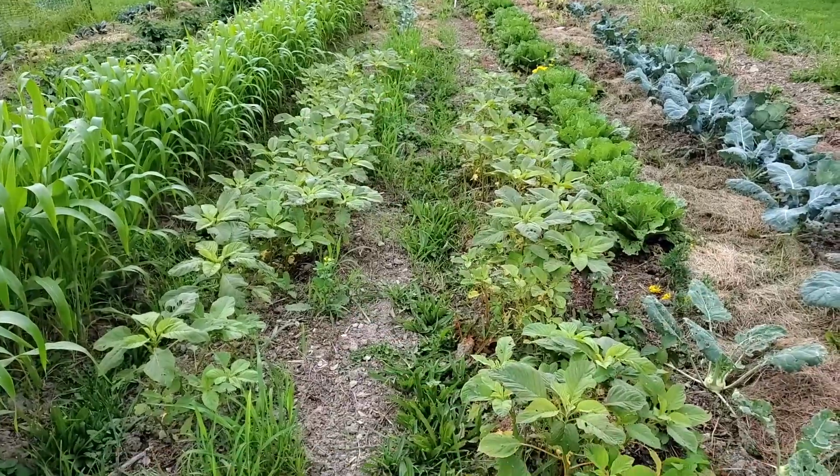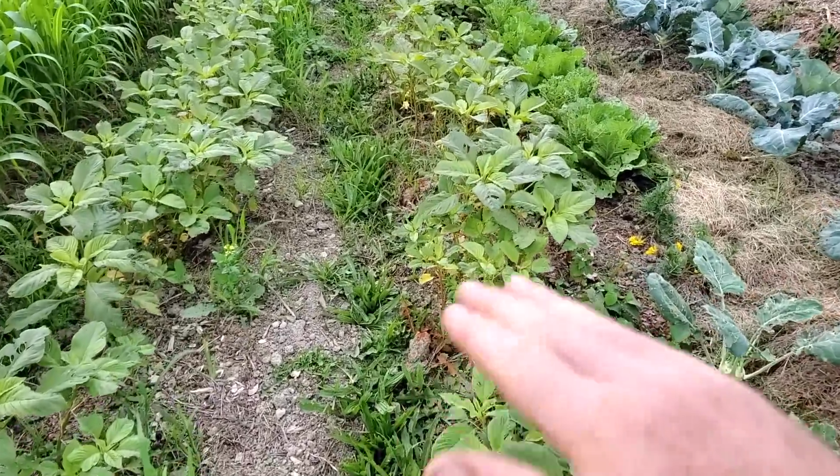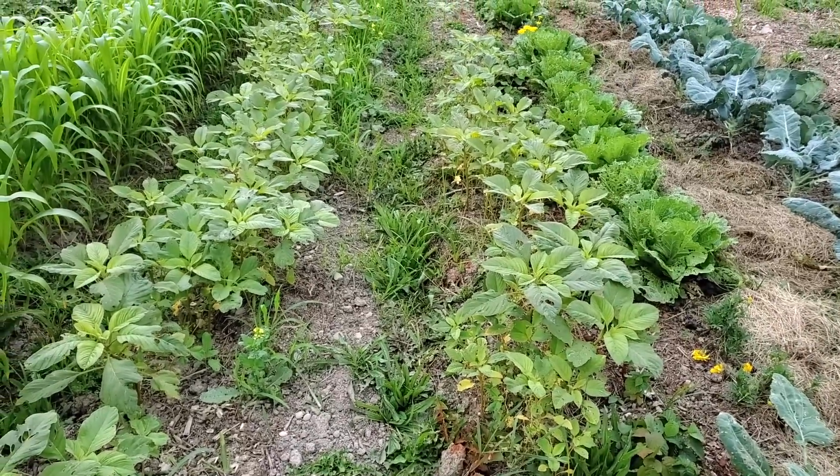Just having really, really thorough ground cover and deep fibrous root systems that can then be cut and laid down to feed the soil is good enough. If we get grain from it, I'll be thrilled.